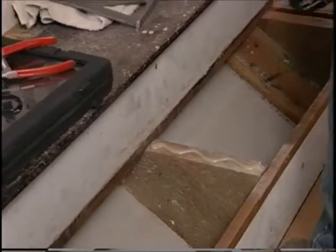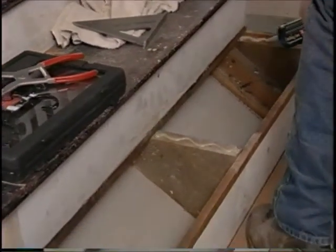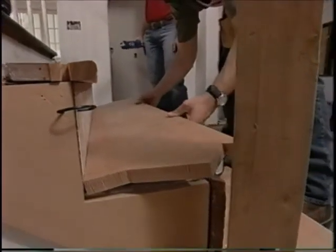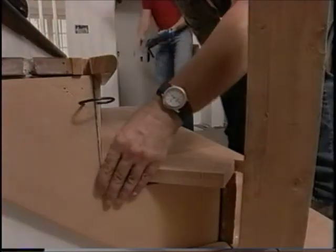Next, Chris and Philip install the restored treads. Philip applies adhesive to the stringers, then they set the fitted treads in place. All right, how are you down there? I'm doing just fine.